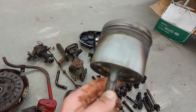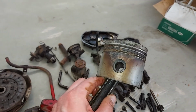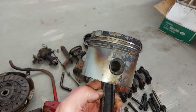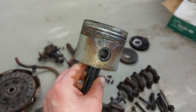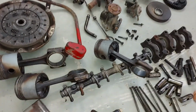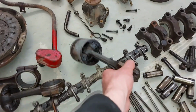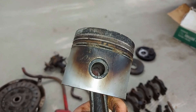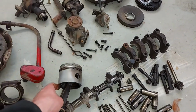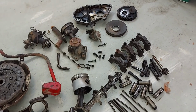Pistons, I noticed these are quite dark from this side. I actually don't know what has caused this. Maybe stuck piston rings, maybe. Please give me comments down below. It would be nice to know, because I think they all look the same. Actually this is, well, yeah, this is dark also. But that's all.